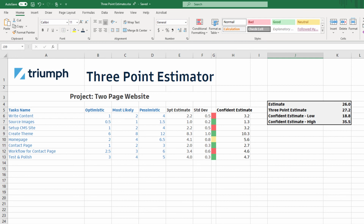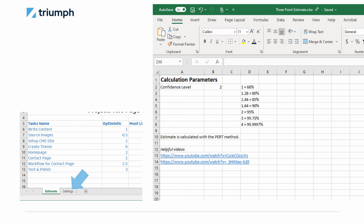Now you might be thinking, but wait, hold on. You said that you could change that sigma value, and you can. So we have a tab down at the bottom that has settings, and on the settings tab, all you got to do is play with one value, and that's the confidence level. And so just change that confidence level to whatever you feel comfortable with. We put a little bit of a key on the right there. And so it can remind you what the confidence levels would be for certain percentages.